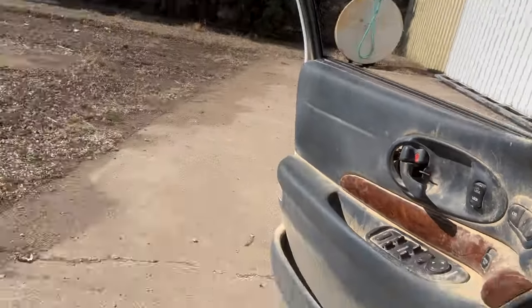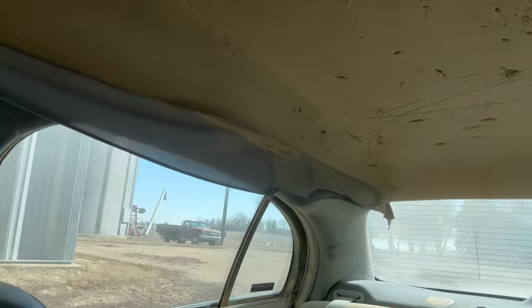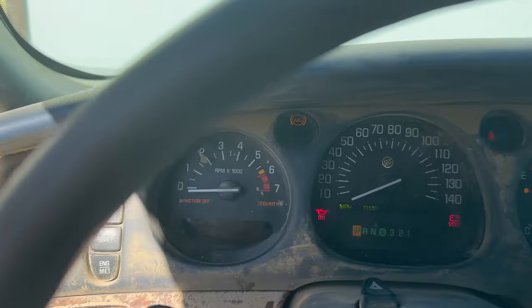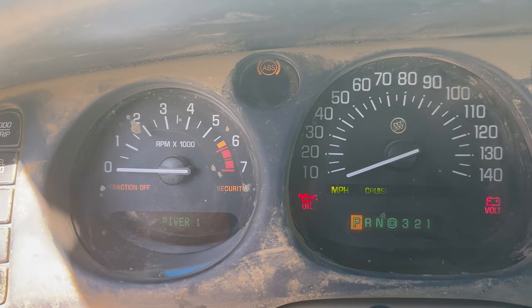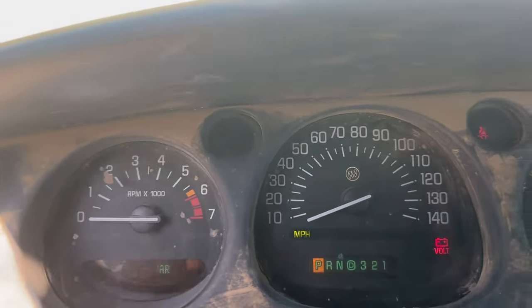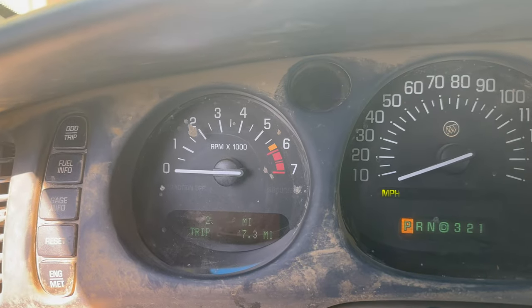It's got a horrible dinging noise, so you gotta take the keys out every time, otherwise that'll drive you insane. But yeah, as you saw, no door handle on the inside, so we'll see what that's gonna take to get fixed. A little bit dusty. No headliner, but the best part is, come on. I guess you got to close the door to even see the odometer. Look at that.